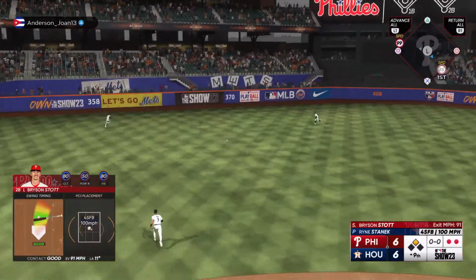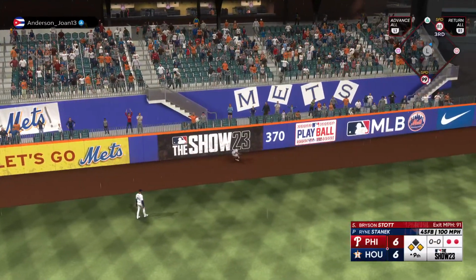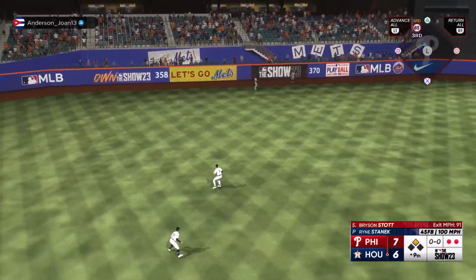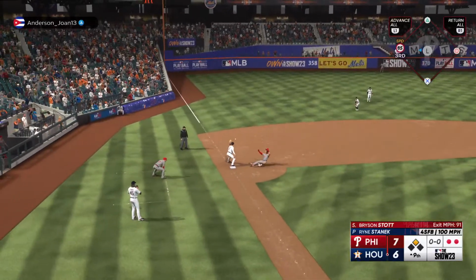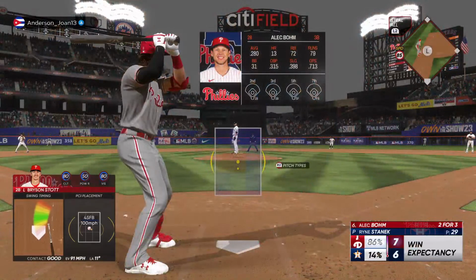Line drive. Could be extra bases. Flying around third is Turner. He scores, and it's a 7-6 game. Around second now, going for 3. Close play, but in there. Just a huge at-bat right there.